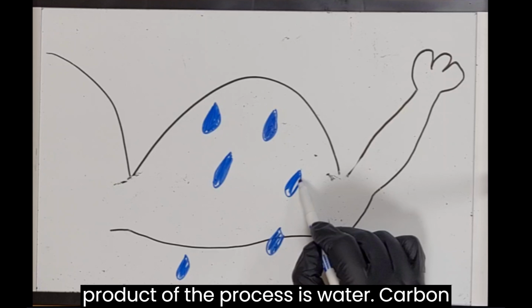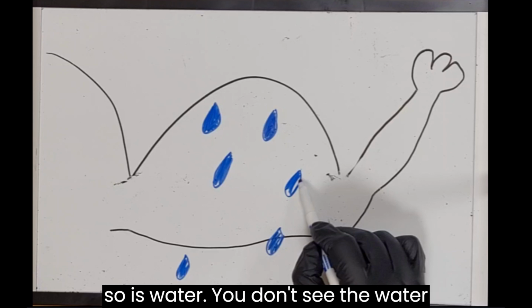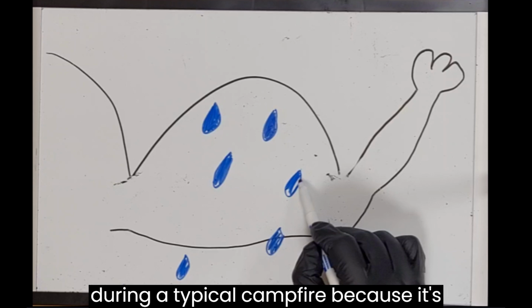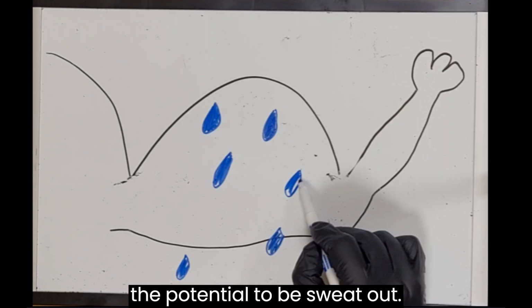Another product of the process is water. Carbon dioxide is a product of combustion, and so is water. You don't see the water during a typical campfire because it's vaporized. Within the body, the water has the potential to be sweat out.